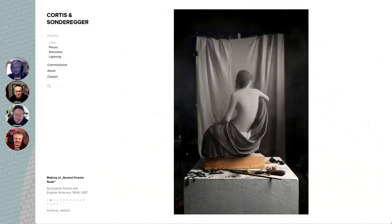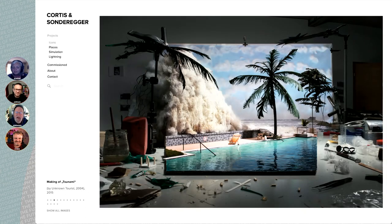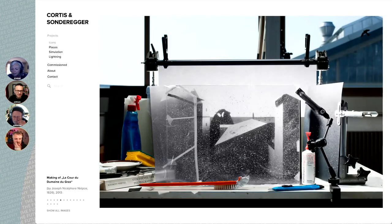Oh, yeah. They build all this stuff, it's truly astonishing, isn't it? It's been a while since I've seen it, but as we look at the behind the scenes shots, they've recreated tanks in Tiananmen Square. They've recreated a plane just about. Well, they recreated sets that would result in these kind of photos.